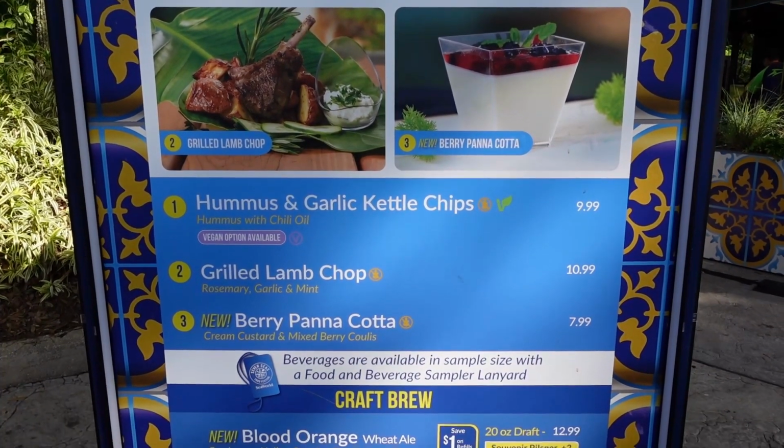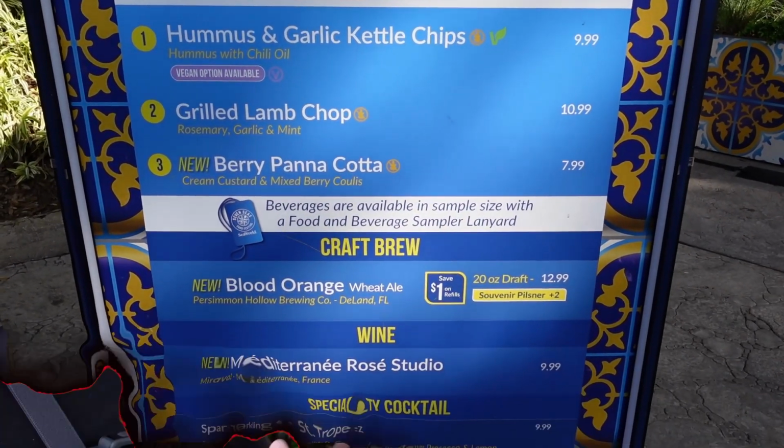They had a berry panna cotta, which was like $7.99, I think. And we were like, we're not gonna get that because it's only $7.99. Everything else is like $10.99 and $9.99. So I'm like, we're learning. We're learning what not to spend our hole punches on. So we'll get the berry panna cotta another day.